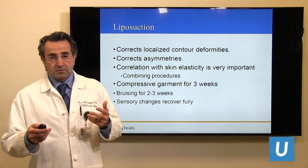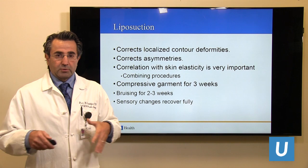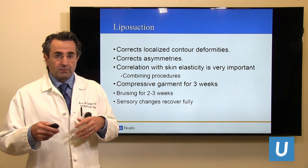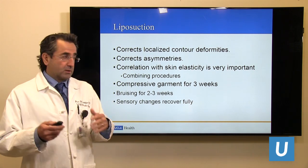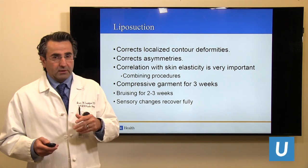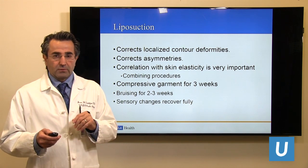Usually I ask patients to wear a compression garment. It's usually a girdle or a sort of compression garment around the arms, wherever the liposuction areas are, for about 3 weeks. In the winter, I ask them to wear it about 6 weeks, because the more compression you wear, the better the result. And then usually for very fair skin individuals, there's bruising for about 2 to 3 weeks.